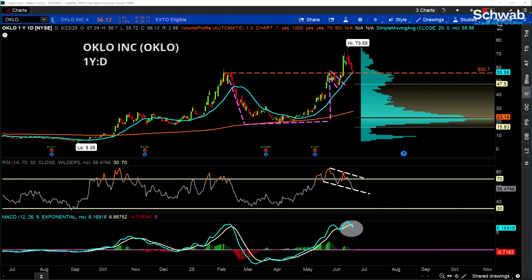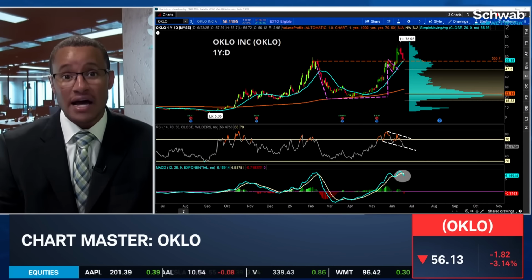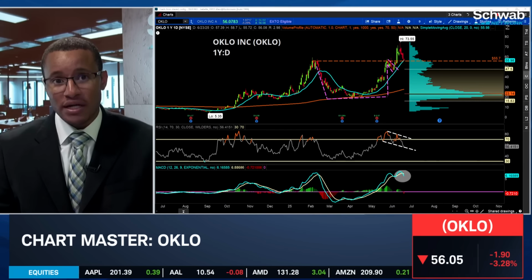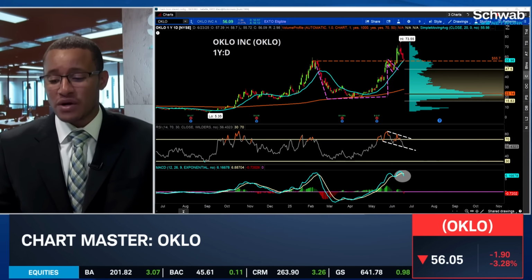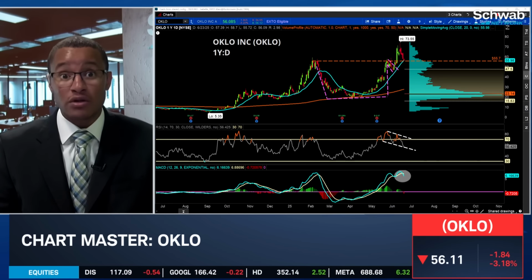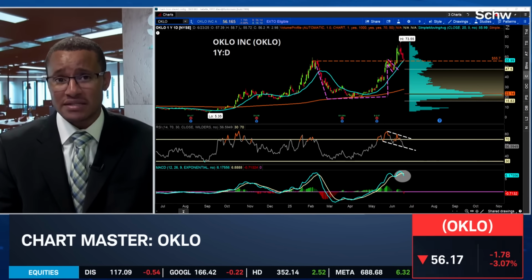Now we're coming back, but where we are coming back at is actually a really critical area of support. Not only is it that neckline of that cup and handle around $55.70, but it also aligns with that 20-day moving average here. So I would say wait until it actually breaks substantially below that, and when I say substantially, it breaks around $5 below that particular level on very large volume. That probably gives you that signal that the bearish move is really intact here. RSI is making lower lows as well as lower highs. If you're looking at it on the trend itself, maybe flagging out, losing some momentum. That's really what that's signaling here.